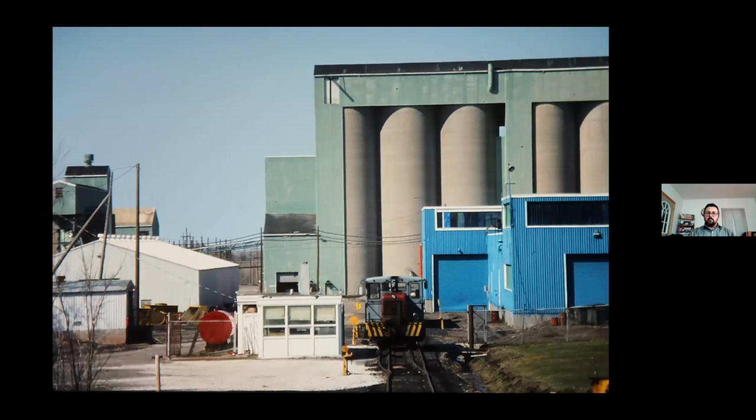A view looking into the plant with the GE center cab that was used for interplant switching. This center cab has now been acquired by Escanaba and Lake Superior, and they use it to switch in the Escanaba area.